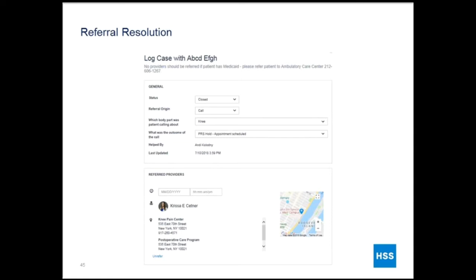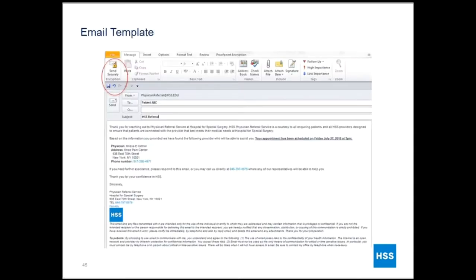We wanted to continue to track information, and so one of the things we were looking at for referral resolution was if the call came in via call or email, are those converting into referrals and appointments better? Which body part was the patient calling about? So in this case, it was their knee. And what was the outcome of the call? Was it a referral only? In this case, we held the appointment and we scheduled the appointment with Krista Setna in the knee pain center. All of that would be tracked.